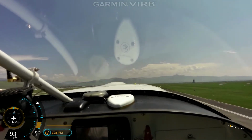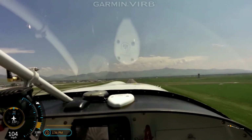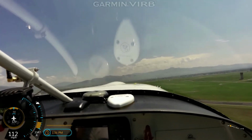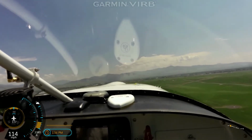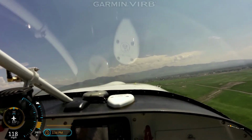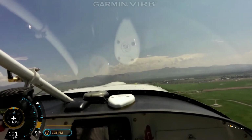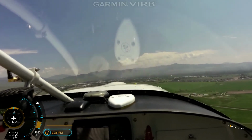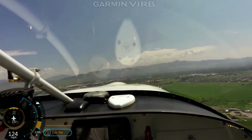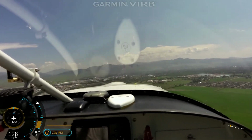Oh, that's a pretty long takeoff run for this thing. And Missoula Tower, I'm going to be making a left downwind departure to the west.